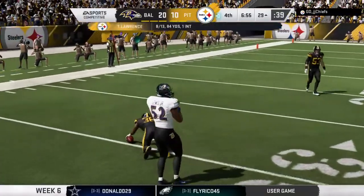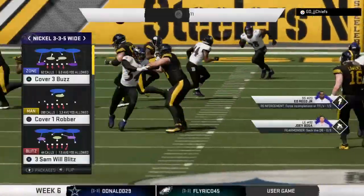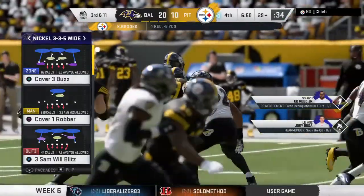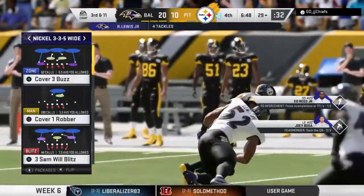It's complete, and he went nowhere. He'll lose yardage back to the 29. This will be a 2. Ray is a machine. And that's going to lead to a 3rd and 11.